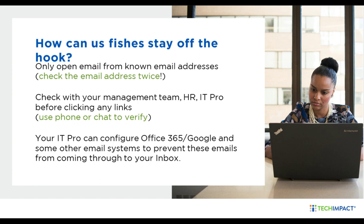Well, number one, only open email from known email addresses. Check the email address twice. If it doesn't line up, if there's a misspelling in it or something like that, guess what? Just don't open the email. Check with your management team or your HR team or your IT pro before clicking on any links. And the way to do that is not to email them. The way to do that is to pick up the phone and call them, or send them a message through Teams or Slack or Google Hangout, whatever chat message that you have, and ask them. Just say, hey, I got an email that looks like it's from blah, blah, blah. Is this legit? And just ask them for their opinion before you open anything up.